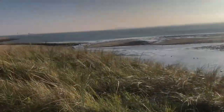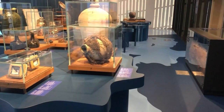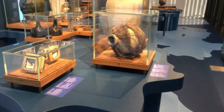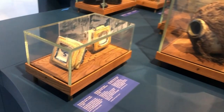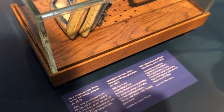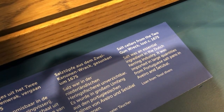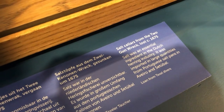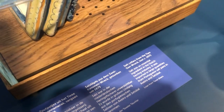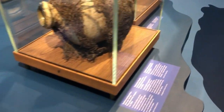Everything is so bad looking and boring and... After gaining admission to the Kaap Skil Museum in Texel, in Oudeschild, I got affronted with a lot of bric-a-brac from various shipwrecks and from various eras.